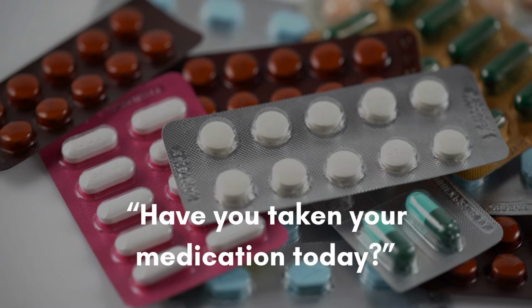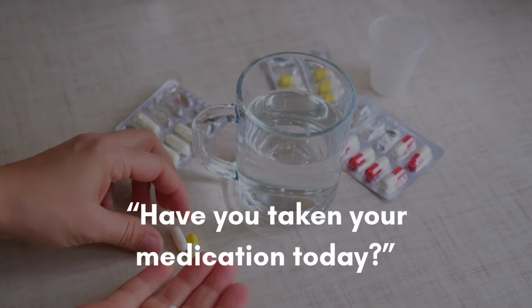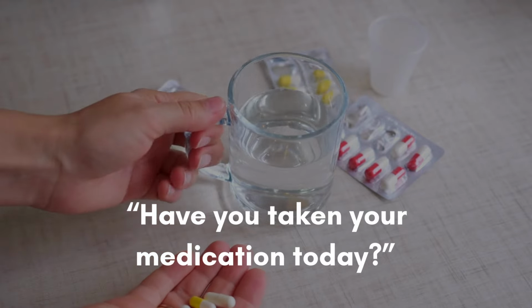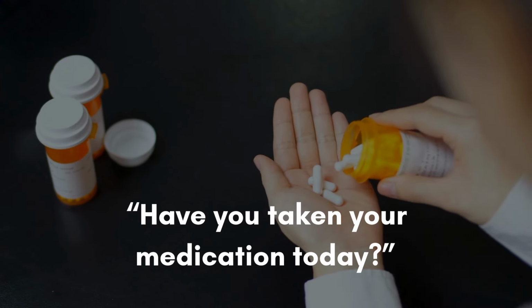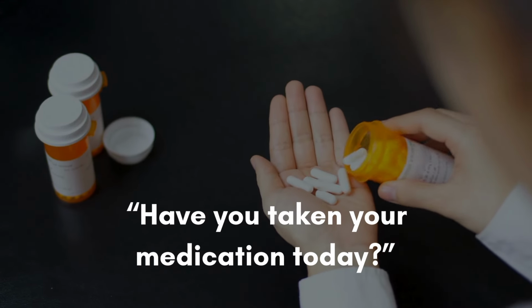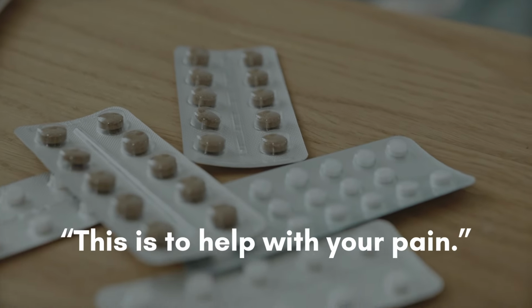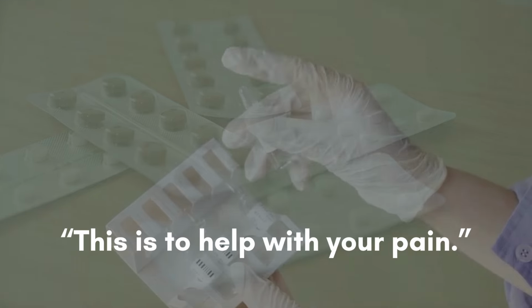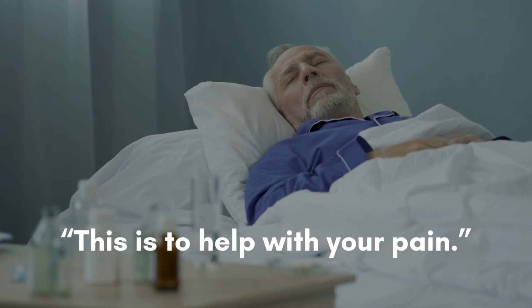Have you taken your medication today? This is a useful and routine question to ask patients, especially during rounds. It uses the present perfect tense, have you taken, because you're asking about something relevant to the current moment. This is to help with your pain. This phrase gives a quick explanation for a medication or treatment.